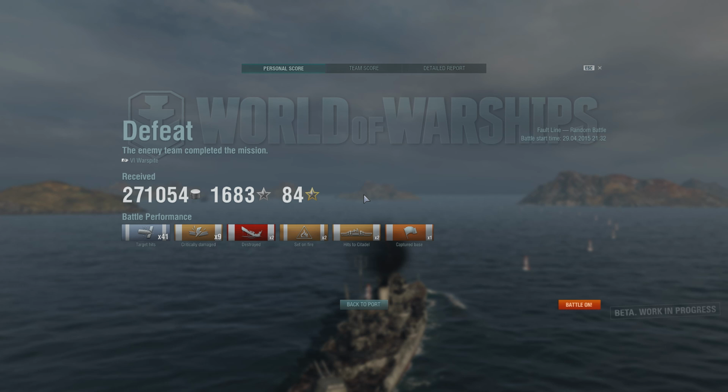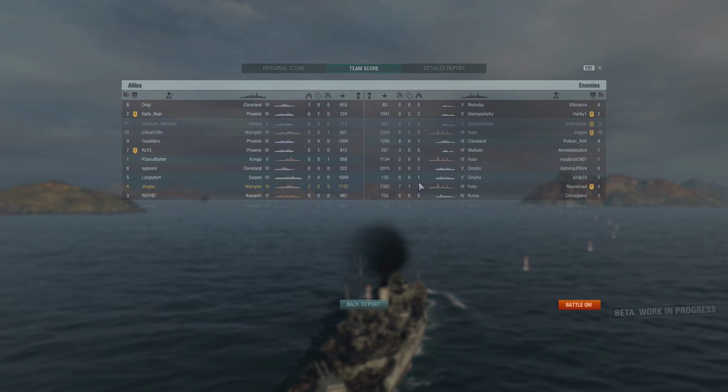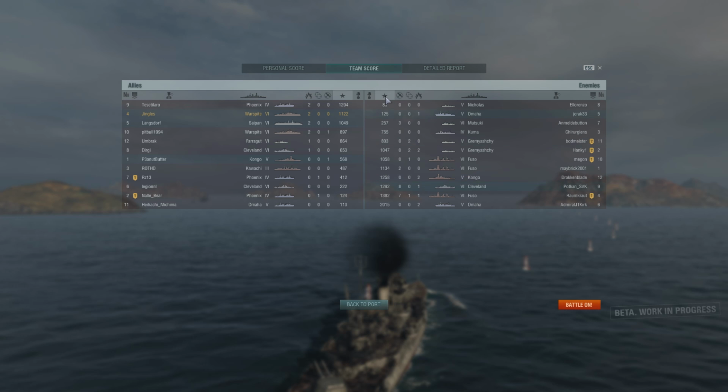271,000 credits and 1,600 experience on a defeat. That's not bad at all. Battle results? Not too bad. Spectacular game, by the way, for the captain of the Phoenix there at the top of the list. He got more experience on a defeat, and it's only a tier 4 cruiser, than most of the enemy team got for winning. Well, in fact, as did I.